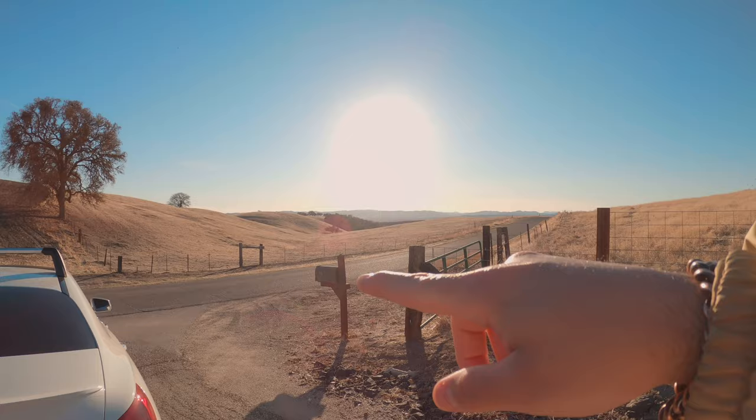All right, you guys, so we got here to the property already, and man, let me tell you, this house is crazy. So this is an entrance right here. It's kind of like a little driveway. We're standing towards the front of the house, and this is literally the view you get in front of the house. This house is at the very top of a hill with no neighbors around.